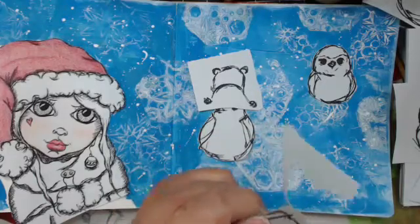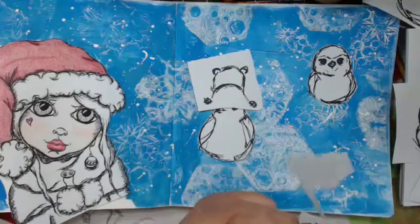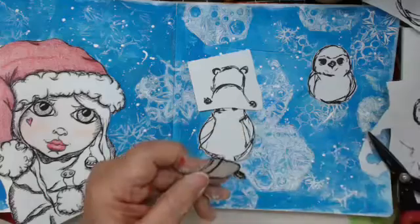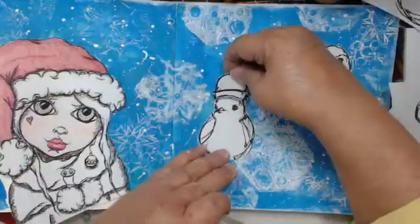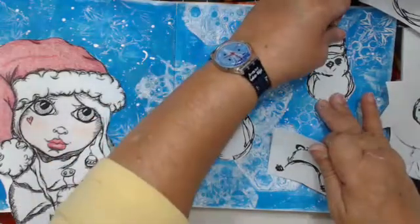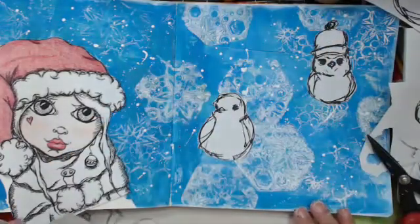Paper towel tree. I might put a tissue, not the paper towel, but use tissue and do it. So we have this little hat. That looks kind of big for him, doesn't it? Maybe it's for this bird. I don't know if I like that hat.